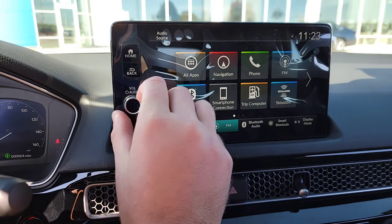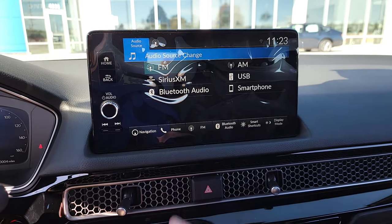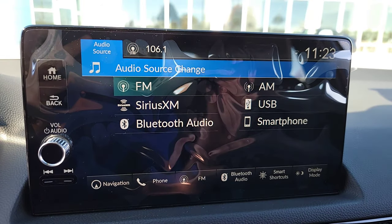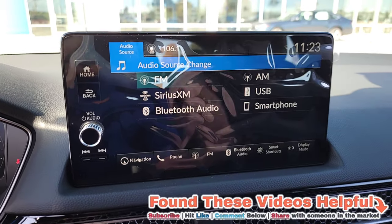Music options. So you got quite a bit of music options. Hit source right up there. You can see you have FM, AM, Sirius XM. You get 3 months of satellite radio for free. After that, you have to contact them to continue that paid subscription.